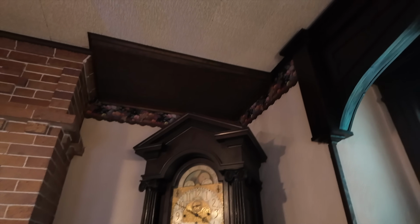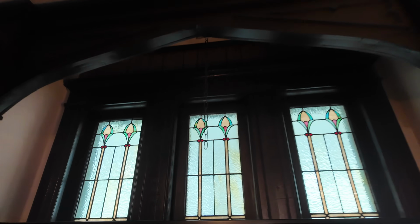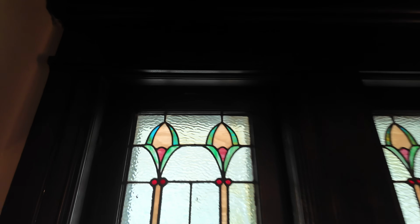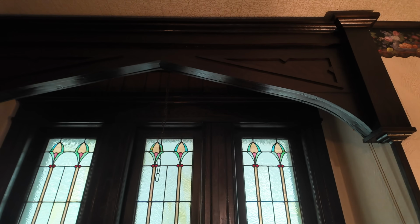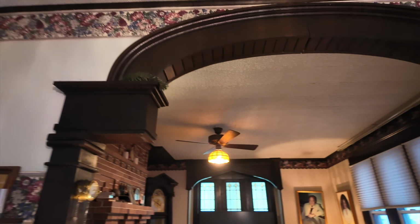As we're going around, I want you to take note of all the woodwork. This is another stained glass. Today it's a little bit cloudy, so you're not going to see as much of the color, so I'll get a little bit closer for you to take a look. How awesome. And then we're going to cross the other way. There used to be columns in here that were removed not too long ago. I'll show you examples of that in a moment.